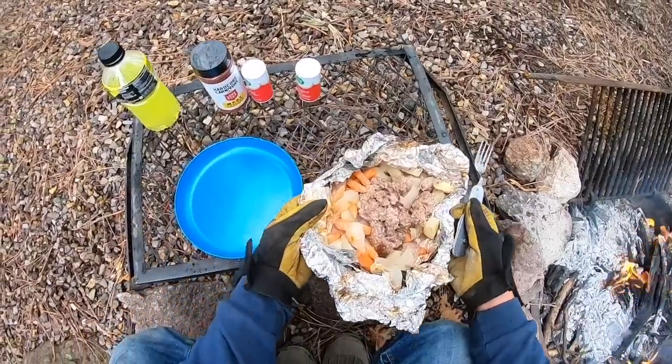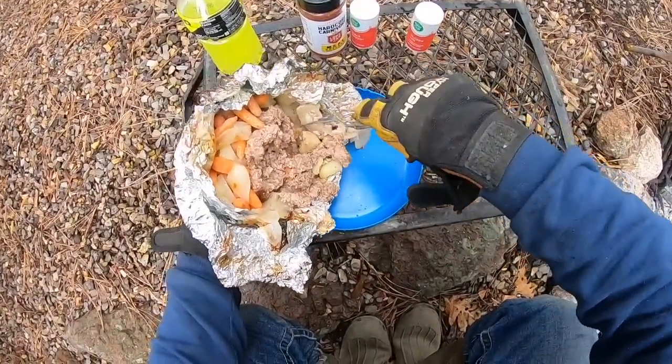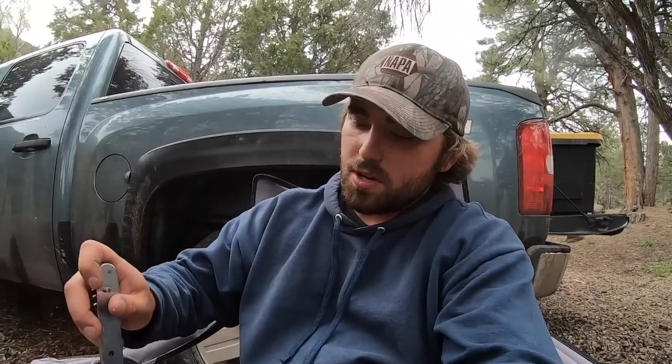I'll just take it and dump it on our plate. And there we go. Tinfoil dinner. Let's try it out. Mmm, potato is super soft. So are the carrots. And it only took 40 minutes to make.